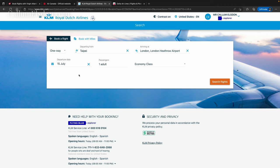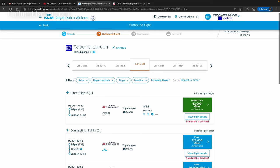Now, I could use KLM or Air France, they're more or less the same, but we are just looking to see if we can find availability on the route between Taipei and Heathrow on my date. So let's go ahead and search. And there we go. We can see a flight of 14 hours, which I guess is due to the closure of airspace in Siberia. Taipei to London Heathrow, get more flight details.